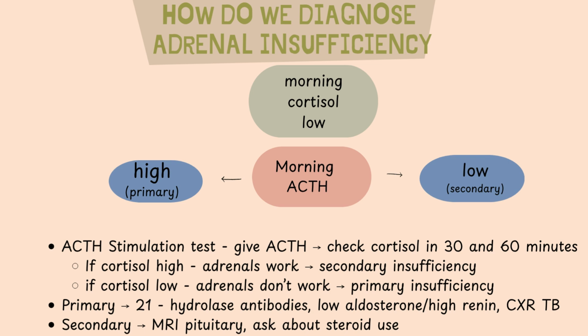So now let's say you're seeing a patient who's tired, dizzy, craving salt, maybe looks a little bronzed, like they've been fake tanning. You're thinking, this smells like adrenal insufficiency. So now that you're thinking this, what do we do next? How do we figure out if they have adrenal insufficiency or not? Well, we start with a morning cortisol level, because cortisol naturally peaks in the early morning around 8 a.m. So if it's low at that time, it's already raising red flags of low cortisol.